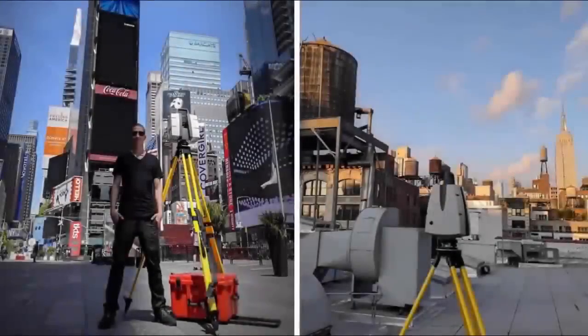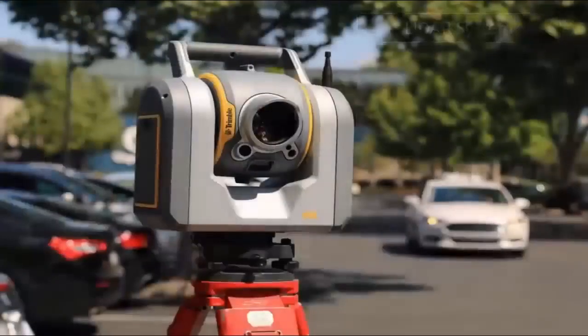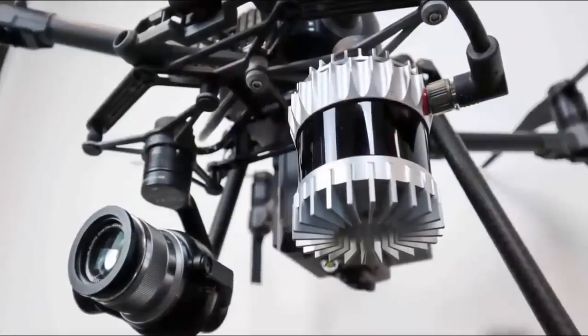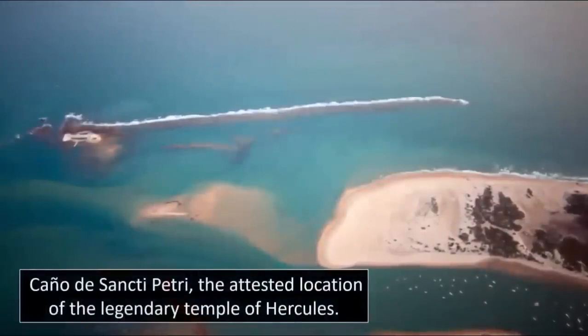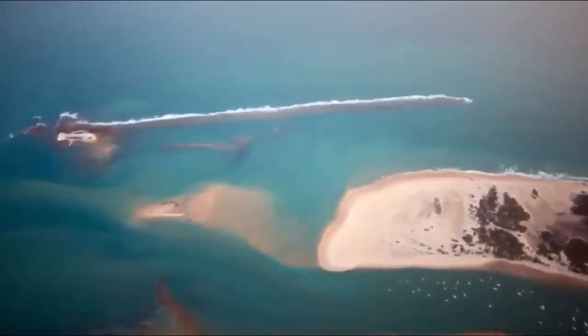The University of Seville, working in collaboration with the Andalusian Institute of Historical Heritage, has conducted an intensive LiDAR survey in a historically compelling area between the Spanish coastal towns of Camposoto and Sancti Petri. Their goal was to discover the remnants of a long-written-of temple, one dedicated to ancient deities.